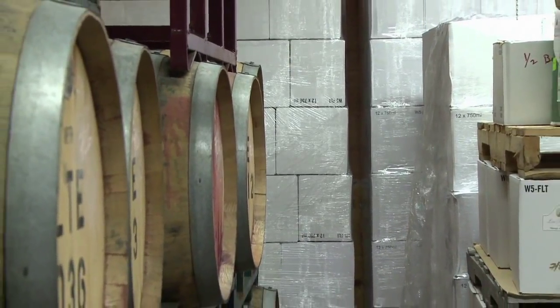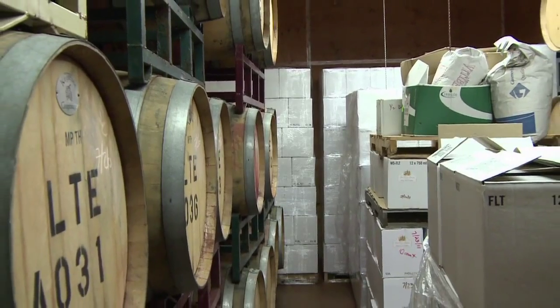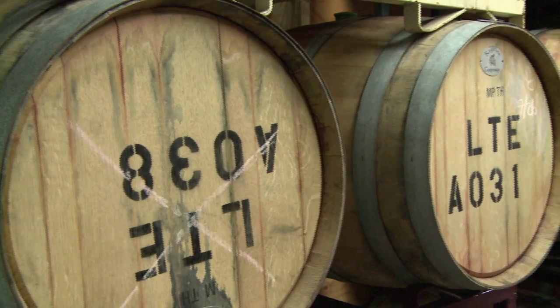Here we are in the barrel room, and another indicator of the growth that is taking place is the fact that the back of the barrel room is full of empty bottles, like our fermentation room. But you can see from the barrels that we do make a lot of wine. We have 42 barrels in here.